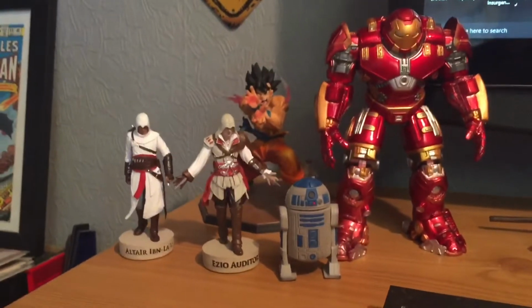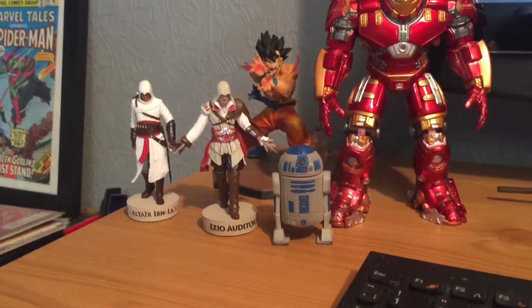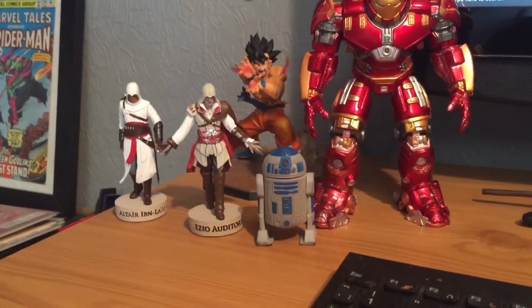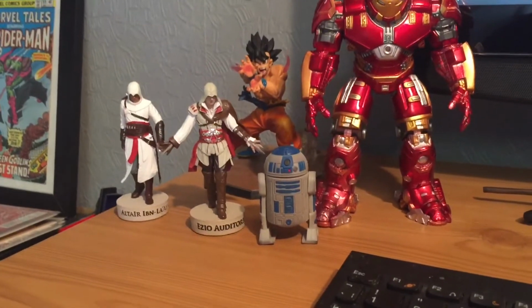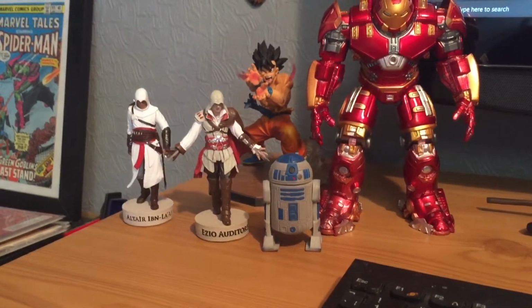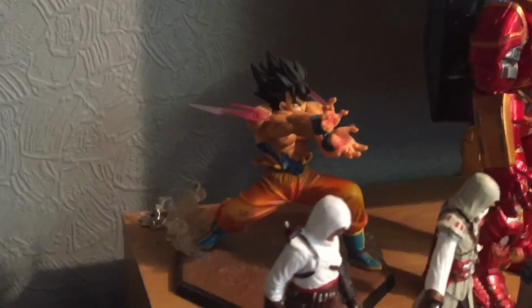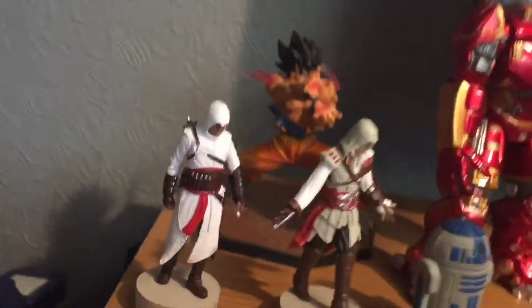At the back there, we've got Kaioken Goku. I picked him up online on eBay as well. These are quite cheap. I was quite shocked how cheap these are online, guys, and the quality and how fast they come, even though they come from foreign countries such as China and Japan, they come super quick. And this guy was only about £6 and he's Goku Kaioken and he looks ace, guys.